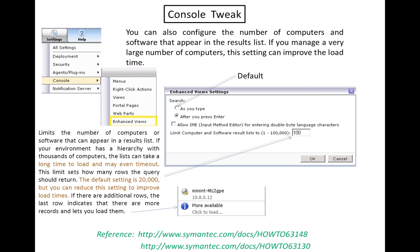One of the questions that was actually posed in the feedback was, hey, this is a trick question. How can I speed up my console? When I go to look at my computers, it takes a long time for the computer pane to load. Well, there's a very simple configuration option within the console that will allow us to do that.